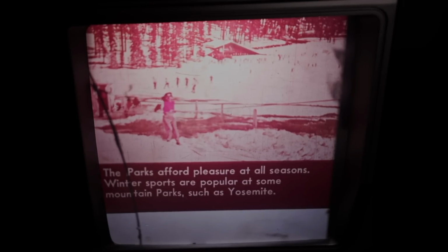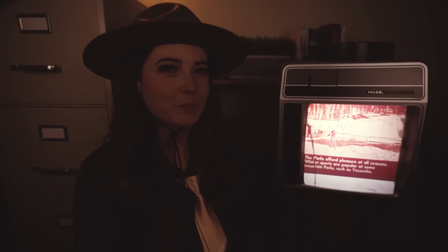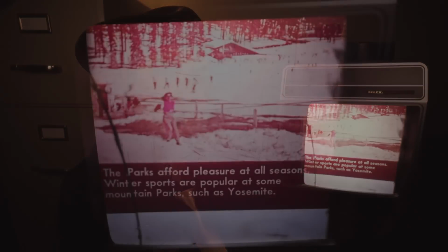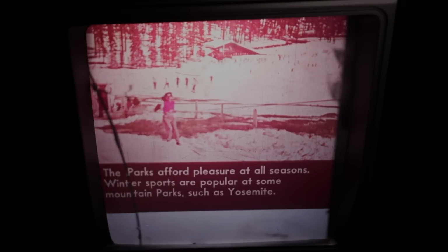Our national parks offer year-round enjoyment with activities for every season. In the winter, many mountain parks become destinations for winter sports enthusiasts. Yosemite National Park, for example, transforms into a winter wonderland, offering opportunities for snowshoeing, cross-country skiing, and ice skating.